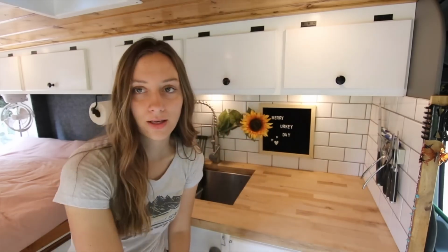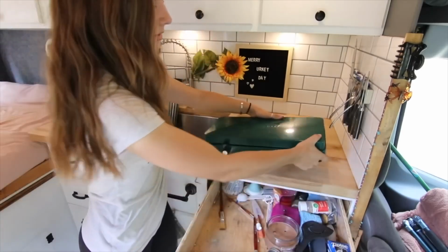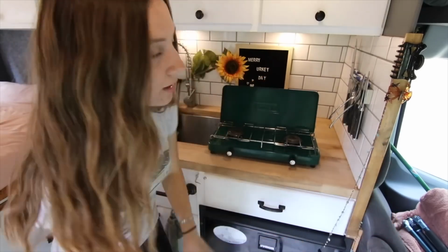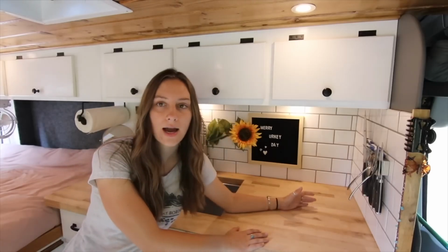Probably the largest faux pas in at least the kitchen, if not potentially the whole build, was my cooking setup. So in this drawer here, I have a Coleman stove. It pops out, I can set it up like so. It's really not all that bad, but when you live in a van full time, sometimes it gets hard to cook. Thankfully, I do have this entire space, so if I wanted to add an induction cooktop, it's just a matter of money. A lot of money, but there's potential here.